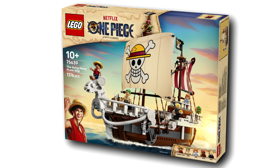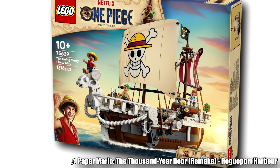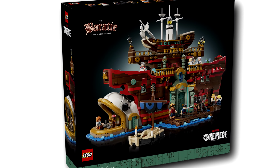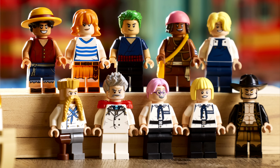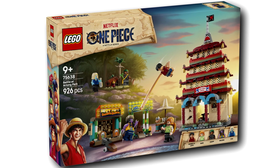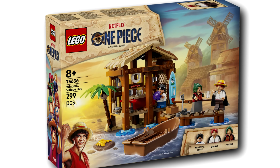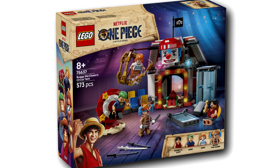LEGO just revealed the One Piece theme with 5 sets, and this is based off of the Netflix One Piece show, not the anime, not the manga. And as somebody not familiar with this world, I absolutely love these sets and want every single one. The detail with the minifigures and the builds are just like, oh, this is like the best new theme in a while. And also, these release August 1st, 2025, if you are wondering, and pre-orders open up today on LEGO Shop at Home.